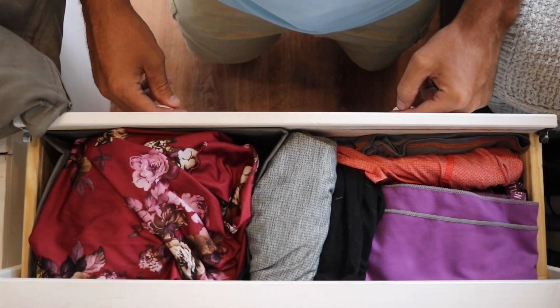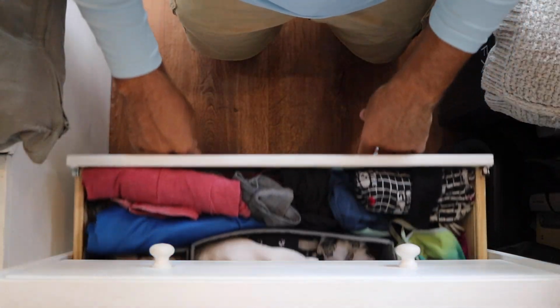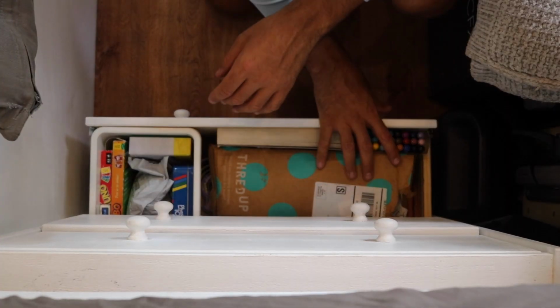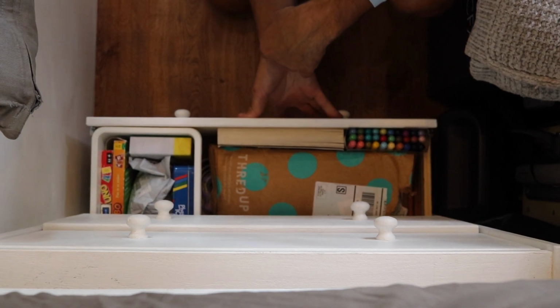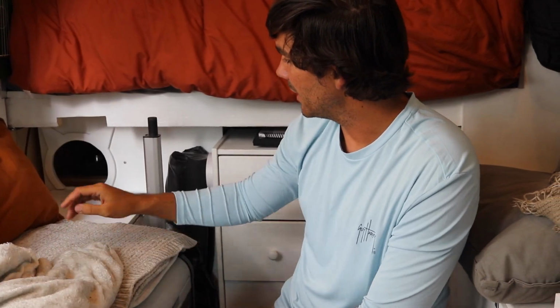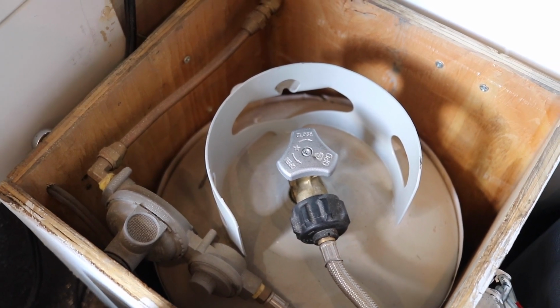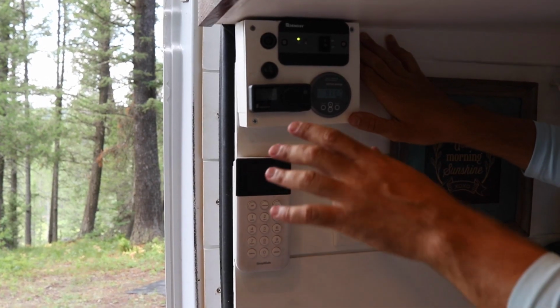Underneath the bed here, we have towels, underwear, and other stuff. More socks, more underwear. Here we have crafts and games. And over here is our little propane locker, barbecue style. The big old barbecue propane tank right in here, and mounted to it, our Lagoon swivel table is mounted to it.